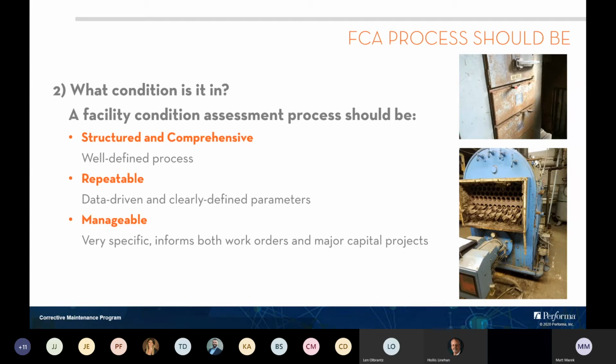And then finally, where we see challenges and where it's highly important is to ensure it's manageable. It's one thing to go through and identify deficiencies in facilities and bring up big numbers, but do these numbers come from very specific projects that are realistic, that the organization needs to do, that might even inform both work orders and major capital projects, so that it's actually a realistic plan with good direction coming out of it in the form of very specific projects?